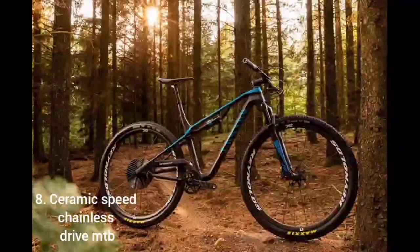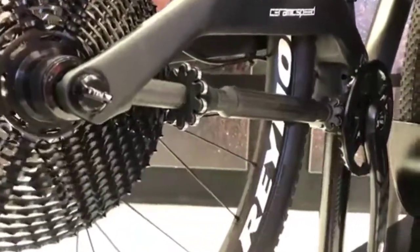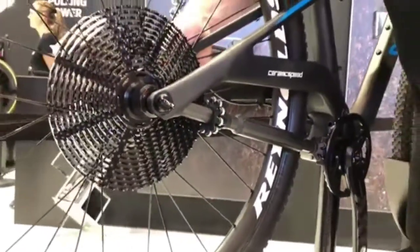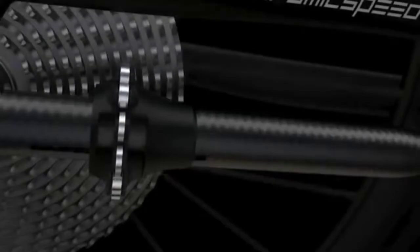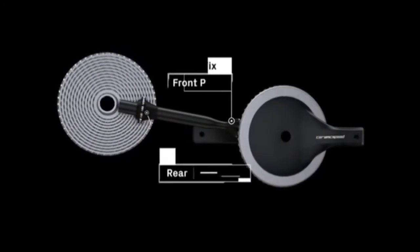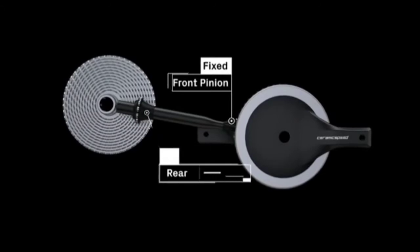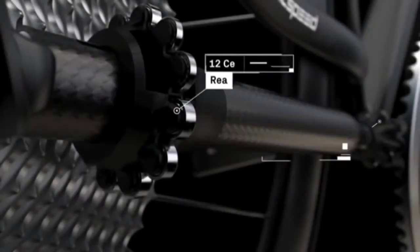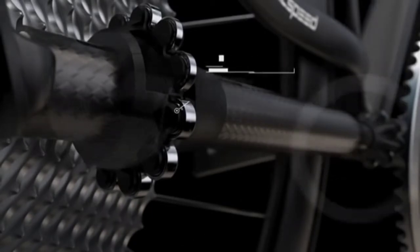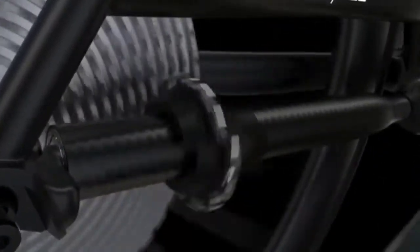CERAMICSPEED chainless drive MTB. It is the world's first cycle having gears, front and rear suspension with a shaft drive. Let's have a look at an explanation about it. The drivetrain features a dual pinion design comprising a fixed front pinion and a shiftable rear split pinion. The two pinions utilize a total of 21 CERAMICSPEED ball bearings that create the engagement interface of the drivetrain. This is a patented engineering novelty that makes a driven drivetrain revolutionary.